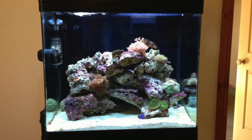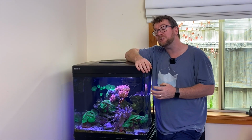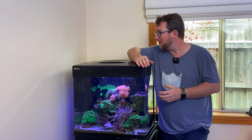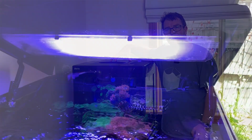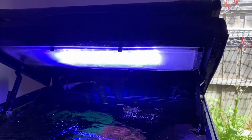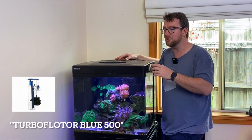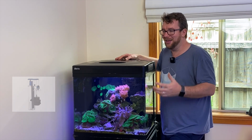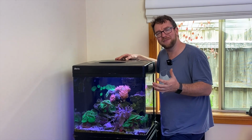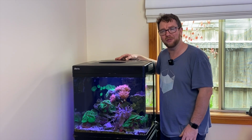Now, was it the best of the best gear? No. Have I replaced some of it? Yes, but it still does not run anything expensive. I'm running a DIY LED light, which I always find in reef keeping terms to be the most expensive part. Your budget for your reef tank is almost half on lighting and half everything else. The skimmer is an Aquatic 150, which is a skimmer that I don't think they make anymore. If you did find one, it'd likely be in a $10 or $20 bargain basement box at your local fish shop.